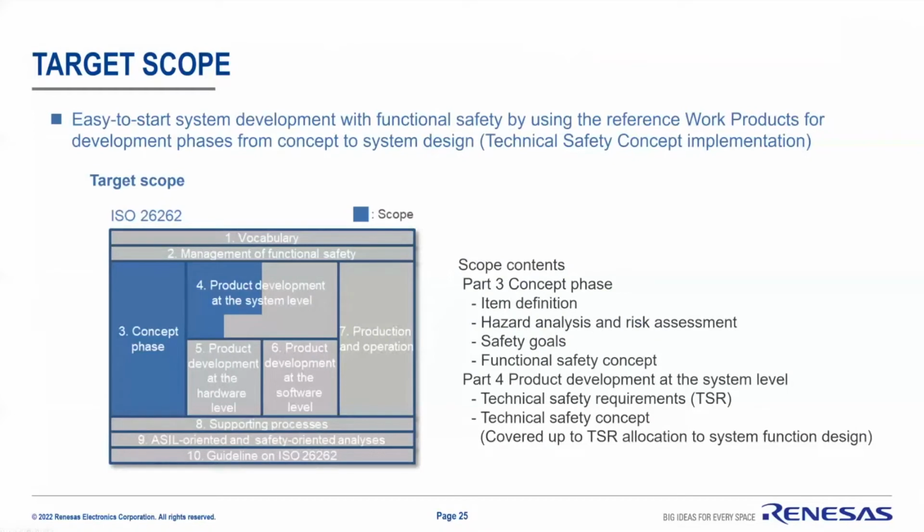Next, I will explain the functional safety concept for xEV inverter system. Renesas has created the work product in accordance with the functional safety process by utilizing its experience in developing inverter reference solutions and its system knowledge.